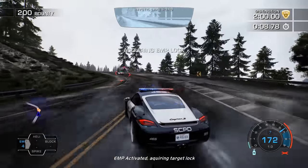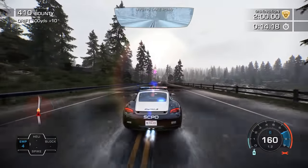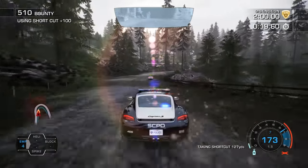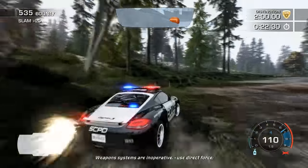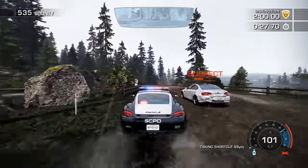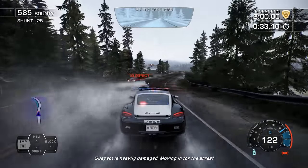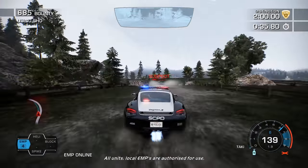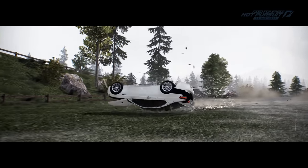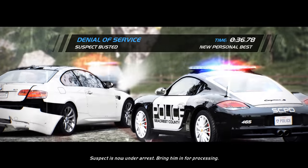EMP activated, acquiring target lock. Weapon systems are inoperative. Use direct force. Suspect is heavily damaged. Moving in for the arrest. All units, local EMPs. The suspects are now under arrest. Bring them to processing.